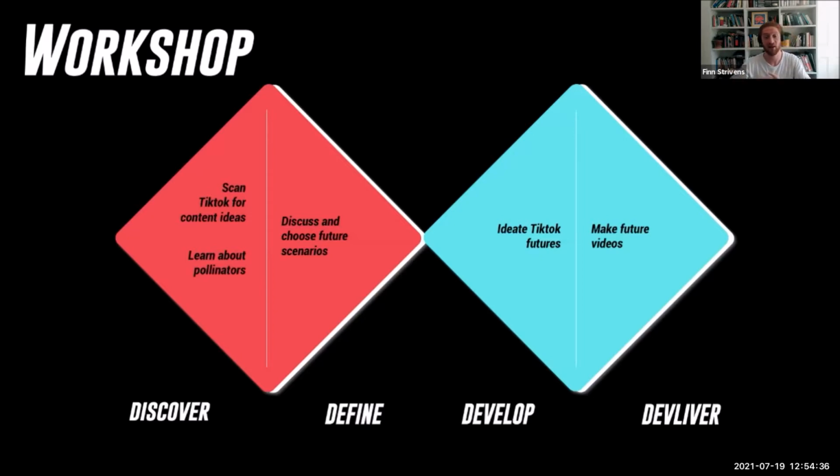Then in this second divergent and convergent stage of the double diamond, we ideated TikTok videos that we could use to imagine these possible futures. And we used TikToks firstly as a lens to think, okay, what would be going on in this kind of future? What kind of videos would we see? And I think that was a way to think about the future differently, and to really get a new perspective on what issues people might be talking about in the future and how we might be talking about them.